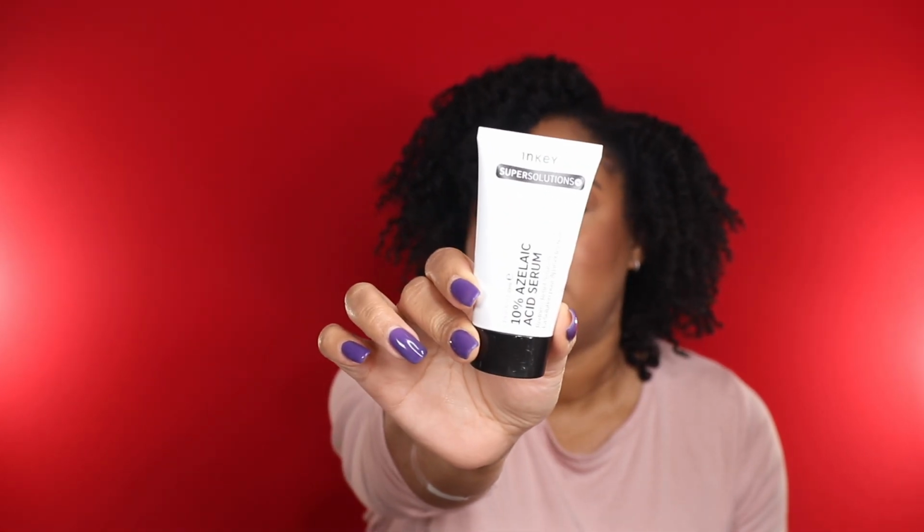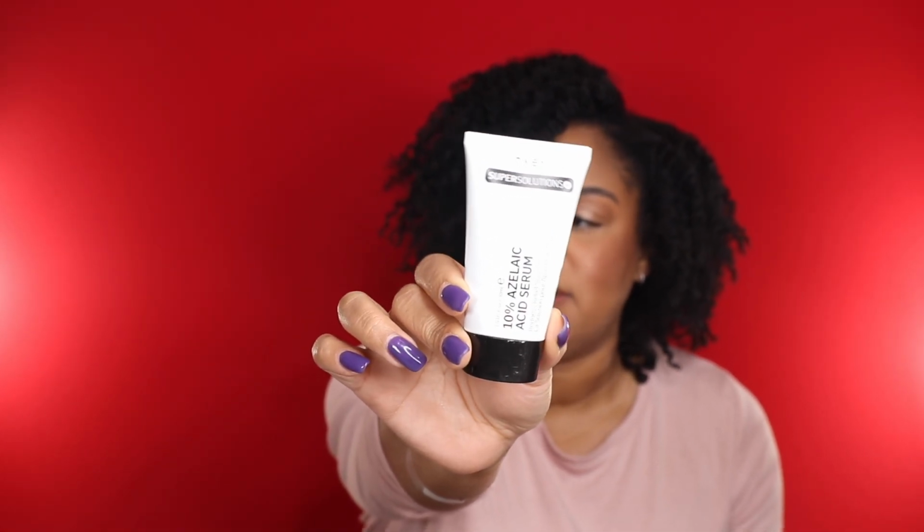Now that I've gotten a pretty solid skincare routine, I haven't really used this particular active ingredient in quite some time, but a few months ago I was down bad, and my good sis Sheree Del Sol recommended using products that contain azelaic, I think it's azelaic acid, and so impulsively I ran to the store and picked up this one also from the Inky List. This is their 10% azelaic acid serum.